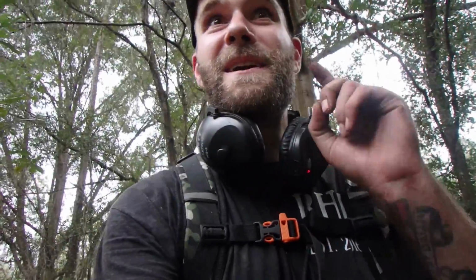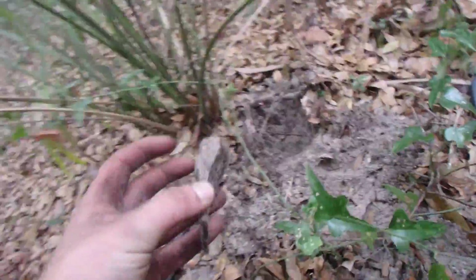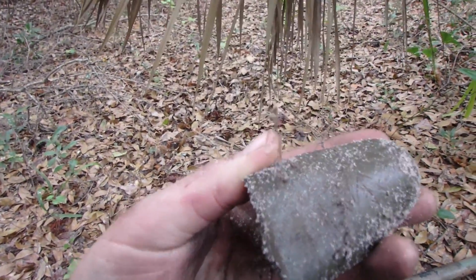Ain't that right? I have found something very, very, very good. I do not know yet. I'm kind of freaking out. Screaming like 80 signal. It sounded just like a can. I've dug 50 of them today. I reached in and pulled this up. That really looks like a butt plate.